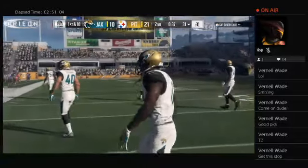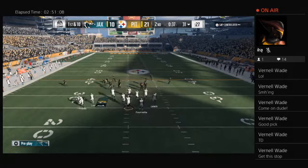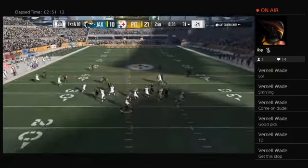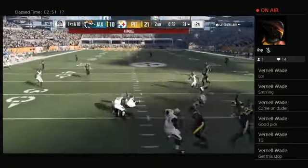I wonder now if they're going to try to increase the urgency a little bit, maybe pump up the pace, maybe go 2 minute. Who knows? Let's see what they decide to do. On 1st and 10, here's Bortles. Now he's hit, and Bortles fumble.